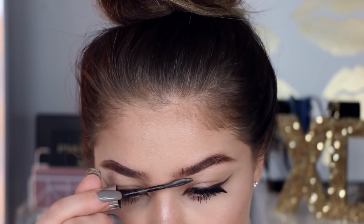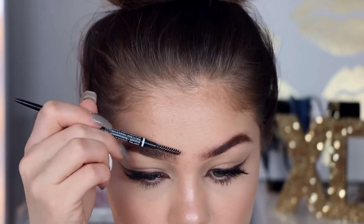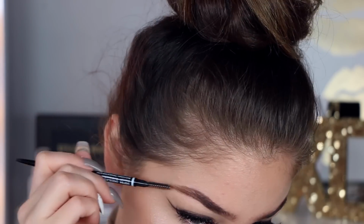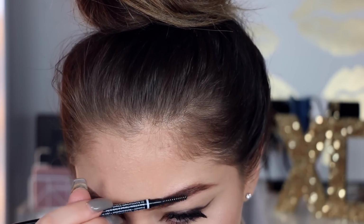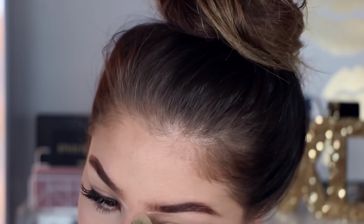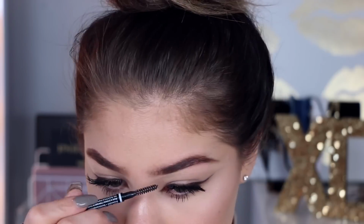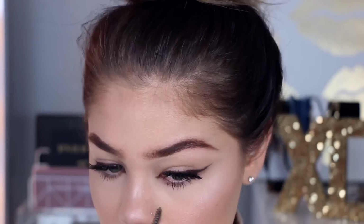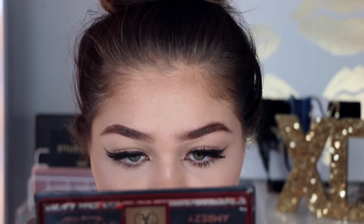So creating the natural-ish brow, I like to use this in an upward motion in the front of my eyebrows and just fluff it through, and then I'll go in with the spoolie and do the same exact thing. And for the other parts of my eyebrows, I'll just go in a side to side motion, if that makes any sense. But this product is amazing. And then I go in with a little bit more concealer just to clean things up again. I'm like crazy with that. I like to make sure that the line is to my liking because it will bother me the entire day. So that is pretty much all I do to get my drugstore eyebrows.